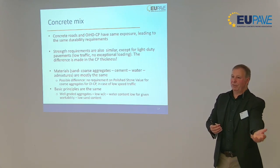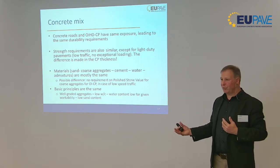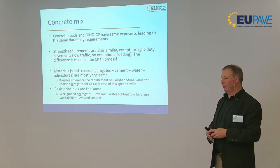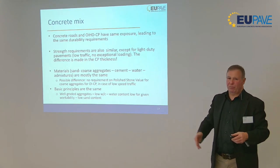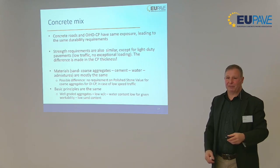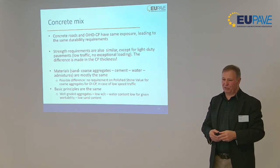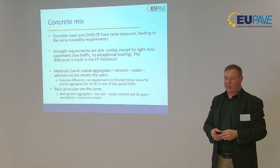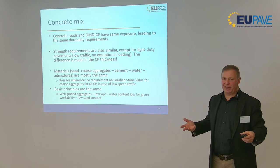Okay, there can be a difference. For a road, the polished stone value is really important to avoid the polishing of your stones at the surface. And because of the low frequency of traffic, that's not really necessary for industrial pavements. And also the basic principles for a good concrete mix are the same.